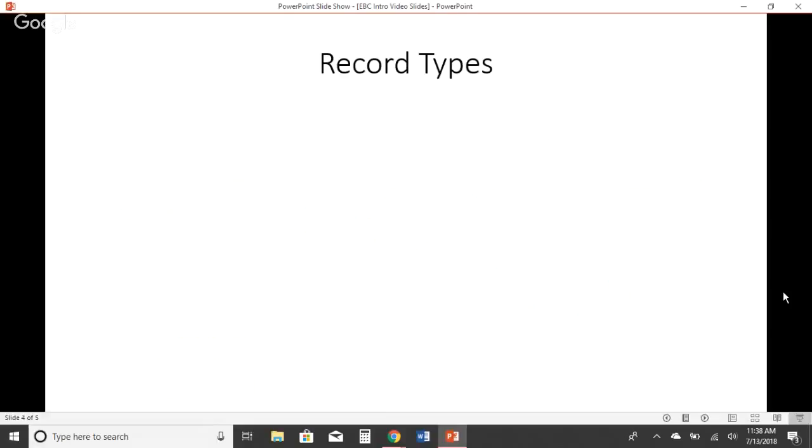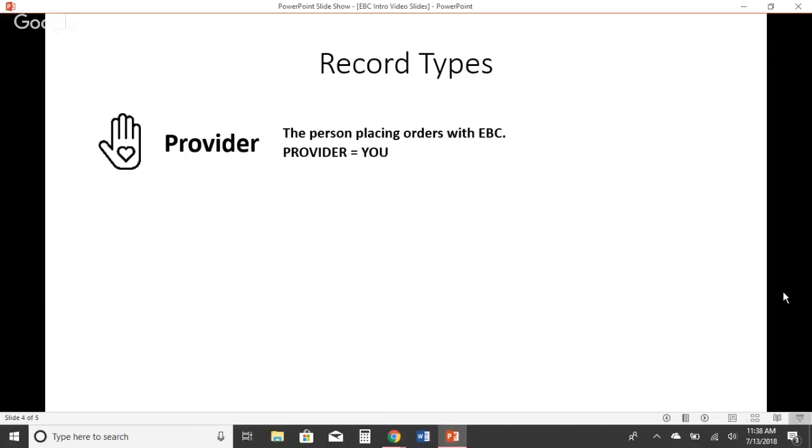So what type of information is stored in the system? To start with, the system has a record of you, the provider. When you register with us, we create an account for you with a unique user ID and password. Because each account represents a software license that EBC has purchased on your behalf, you won't be able to share login IDs or pass them on to new employees.